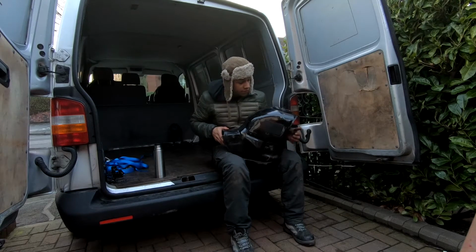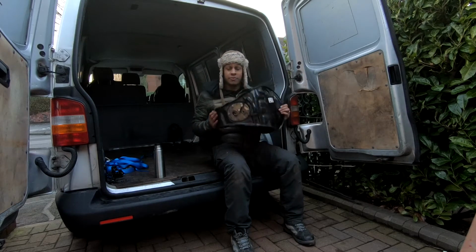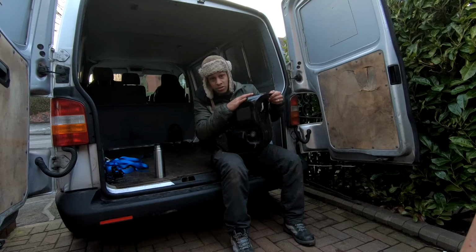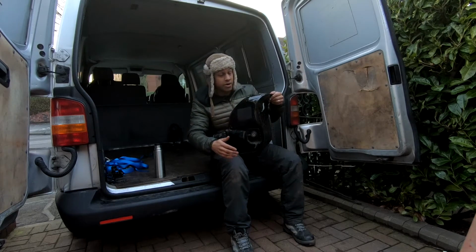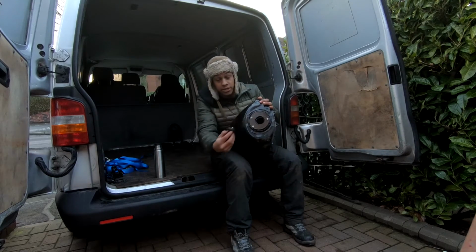But then this come up on Facebook Marketplace. 50 quid delivered. Fuel pump in it, fuel tank, although it's bashed and battered, it's going to have the fairings over it anyway. But also a bonus, quick release.